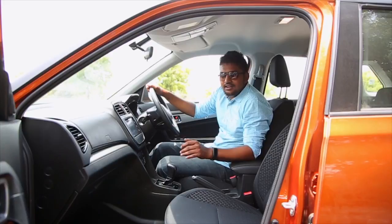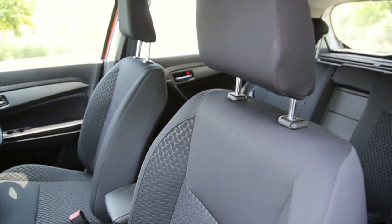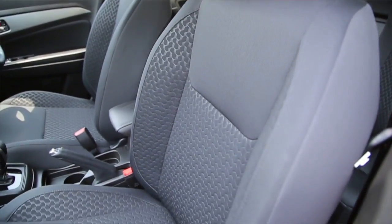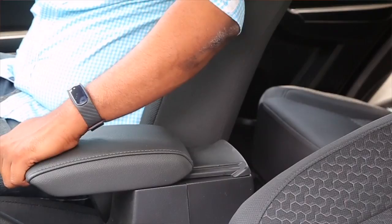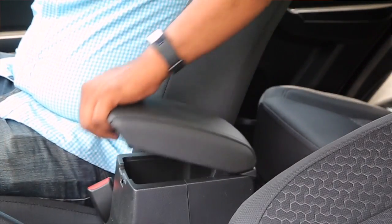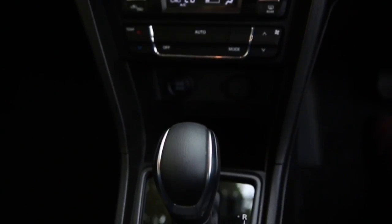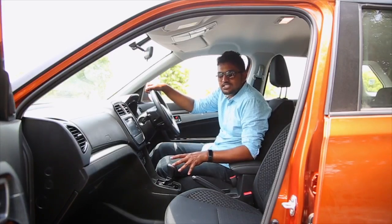Another thing which I really like about the Vitara Brezza are the seats. They provide excellent lumbar support and let you be in the seat while you're driving, which is really something you should look forward to. The armrest is adjustable and doubles up as a small cubby, which is useful to keep important things. And aside from the addition of this 5-speed AMT unit, there are not many changes in the front of the Vitara Brezza.